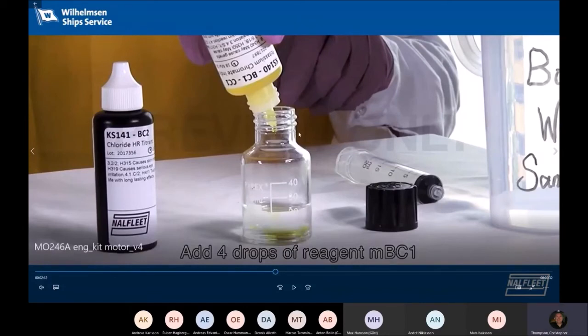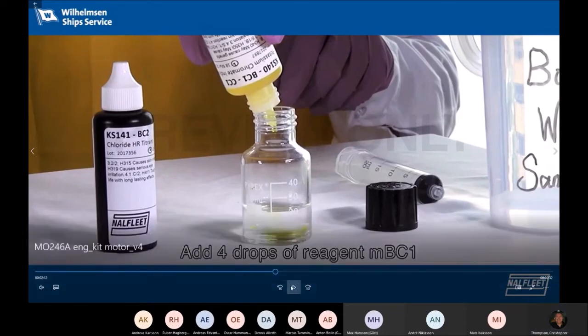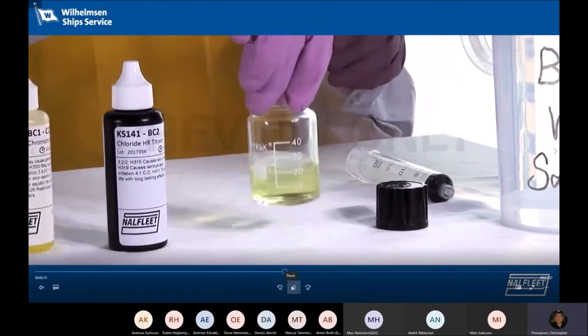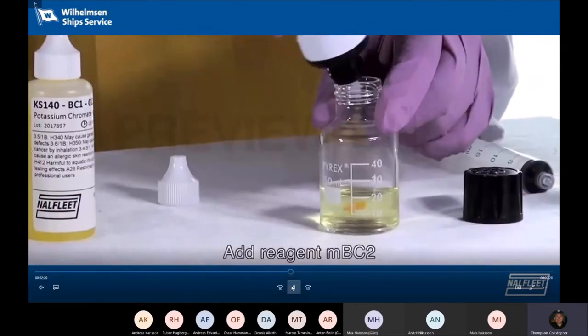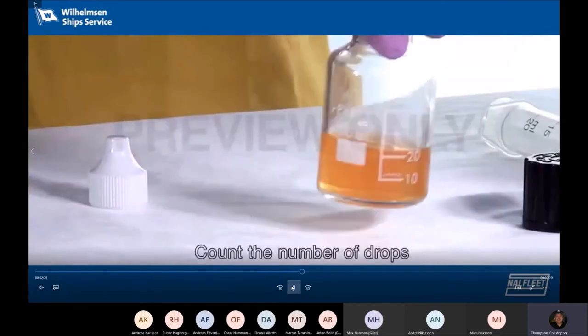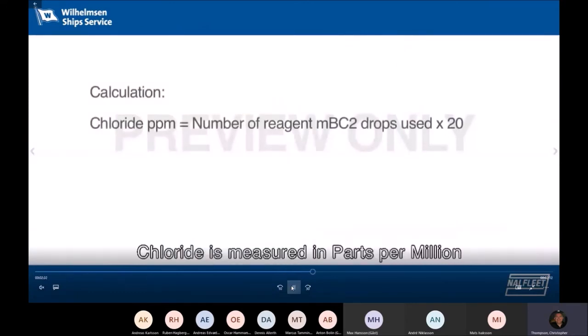Because if you hold the bottle at, say, 90 degrees, the drop size is going to be 20% smaller. So if one person's doing drop sizes which are bigger than the next person doing smaller drops, the test results are going to be a lot different. So you should always have it as close to vertical as possible. We turn it to yellow, then we put another chemical, MBC2, to again go to a brown colour. But again, like I said, we are changing colours, not a particular colour, because trying to get a pure colour is difficult if your water sample is not clean.